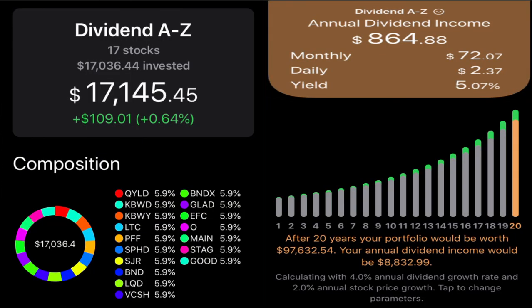After today's additions, this portfolio will pay us out $864.88 each year. That means we'll be receiving $72.70 monthly or $2.37 every day. The current yield for this portfolio is 5.07%.